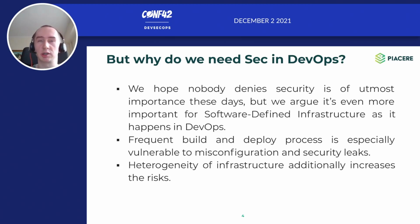Additionally, if you consider the agility comes with increased frequency of build and deployment processes. And this increases the attack surface. So in general, recent news about the attacks on the delivery chain, on the way that we deploy our infrastructure, the way that we deploy, for example, our containers, show how security is important at this stage as well. And another point to mention is that heterogeneity of infrastructure is another risk. So if you consider agility, if you consider the frequency, if you consider the heterogeneity, then the security part is a must, if you want your DevOps to be sustainable, to really affect your business in only a positive way, let's say. Security in DevOps is crucial. So DevSecOps all the way.